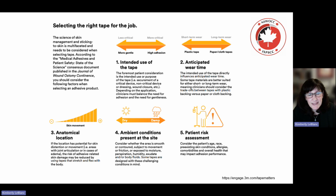Now, 3M has put together this great little schematic for us. So we have to think of what's the intended use of the tape. Do we need it more gentle or high adhesion? Depending on what we need it for, do we need to have really strong? We should always use the lowest level of adhesive we can. What's the wear time? How long are we going to leave it in place? Knowing that over time, we'll get a peak, right? We start on, we have low adhesion, and then it peaks with the highest after.